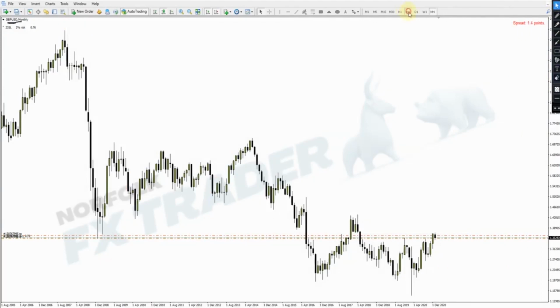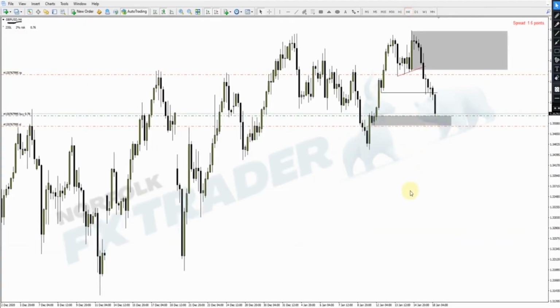As I've said, I've just been entered into this trade. So I'm going to pause the video here and come back at a later point, and we'll go through this trade setup in more depth to see exactly what has happened, whether we've come back to hit that target or if the trade has in fact been a full loss.